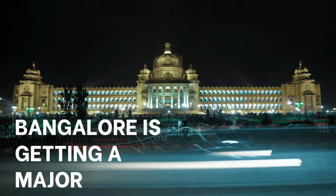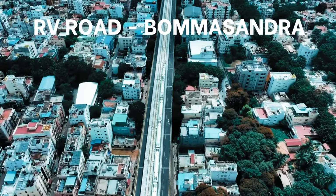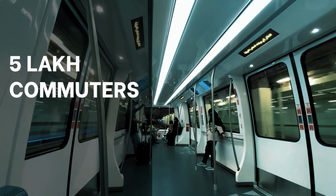The wait is over. Bangalore is getting a major update to its traffic congestion. The most awaited Yellow Line is here, connecting RV Road to Bommasandra and giving major relief to the city south. It's starting up on August 10th. This new line is set to transform the daily commute for over 5 lakh people.